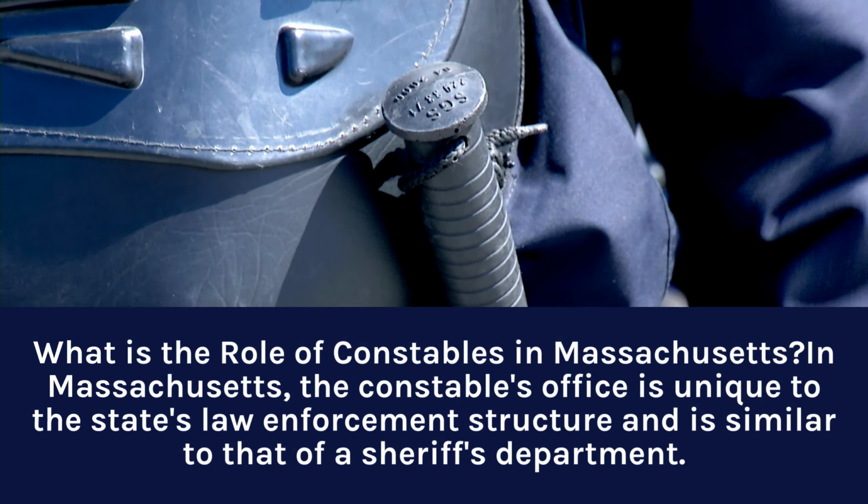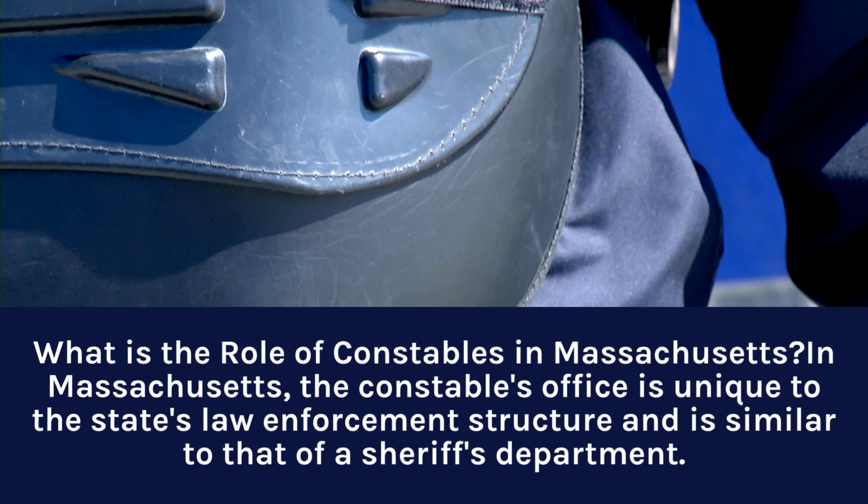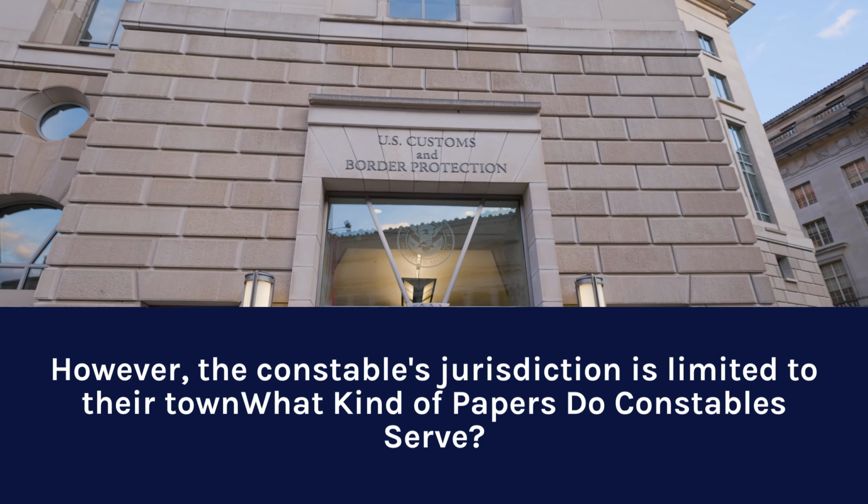What is the role of constables in Massachusetts? In Massachusetts, the constable's office is unique to the state's law enforcement structure and is similar to that of a sheriff's department. However, the constable's jurisdiction is limited to their town.